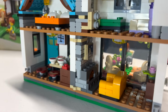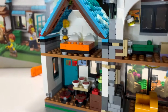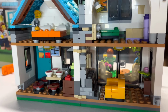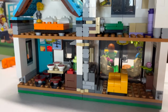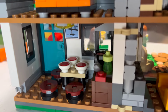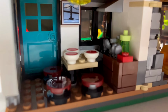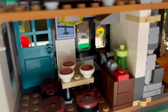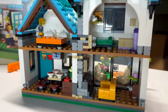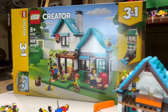But yeah, you get a fully furnished home with two bedrooms, which I find to be really cool for Lego, because usually if there's like a child and a parent, there's only one bedroom, but I like this. And you got a kitchen with full soups, and then you got your sink that's got all the dirty dishes in it, and you got your pot with more soup in it. It's just very nice all around. It's very well decorated and very cozy. It lives up to the name Cozy House.